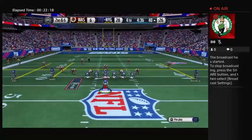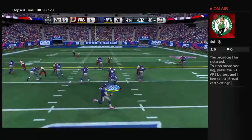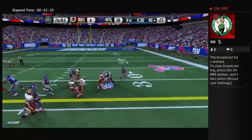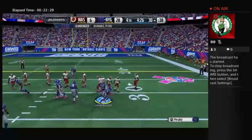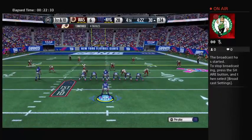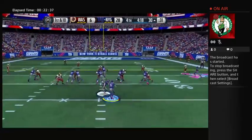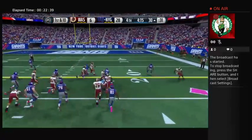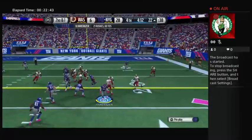Coming to the line, hoping to avoid being sacked for a third time. Second and 6. They'll run it. Here's the handoff. And he's tackled down after picking up the first. They're able to move the chains after that last run. Mike Glennon takes a look down from under center. Offense lines up here. Here's the handoff, and they'll run it. That'll stop the play right there. Second and short following the run.